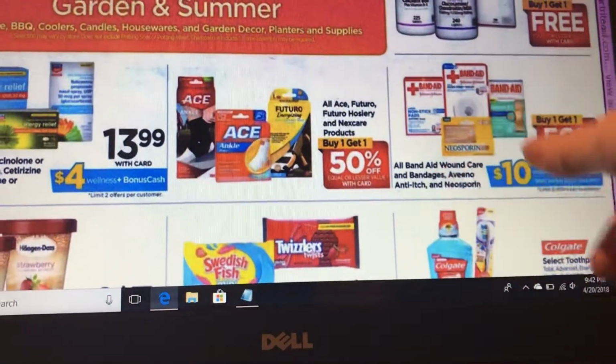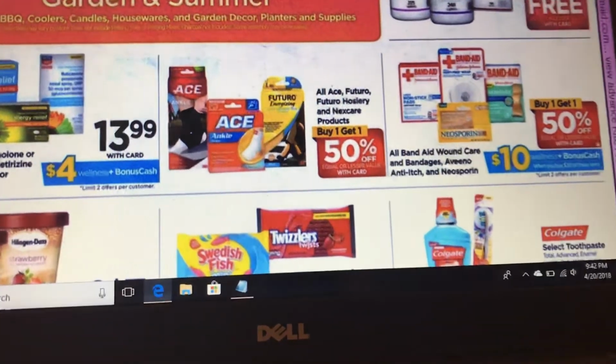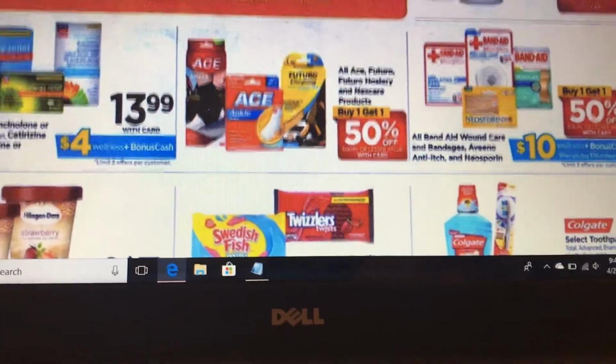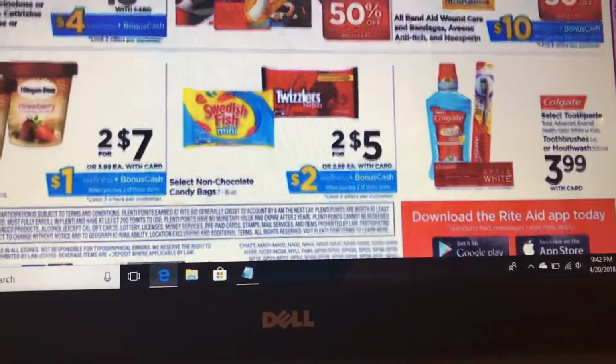This is a Band-Aid deal, buy one, get one 50% off. And when you spend 30, you're going to get back 10. I'm not sure about coupons because I have not got any coupons for that in a long time. So if you do, then that might be a really good deal for you.